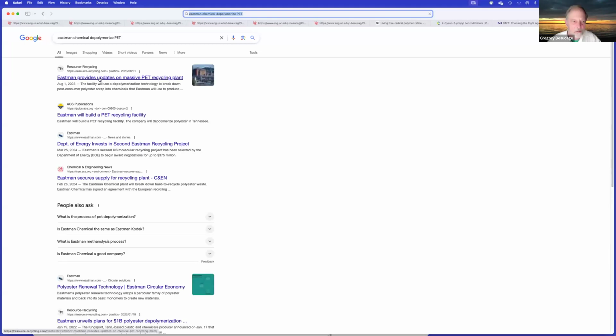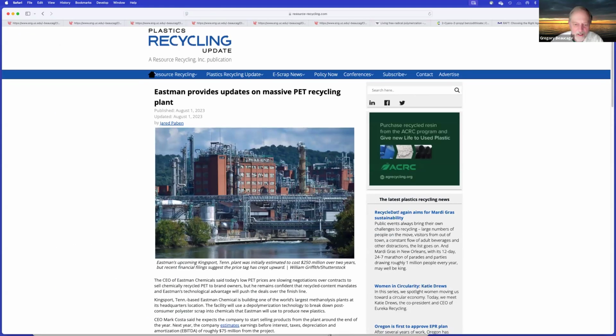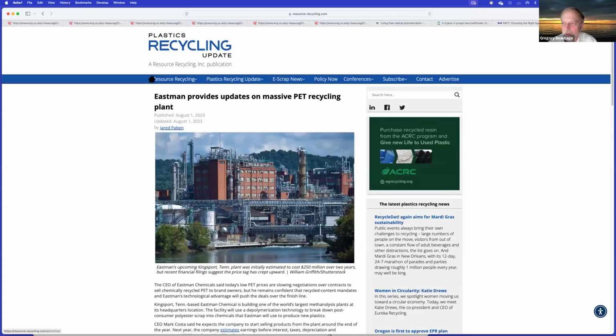Eastman has updates for massive PET recycling plants in Tennessee, kind of east of Oak Ridge or Knoxville. So on the Kingsport, Tennessee, some of the Tennessee River. So anyway, some people work there, and they've been doing this depolymerization process for quite some time, and they're trying to upscale it a little bit. The problems always come down to economics. Like, is it economically viable to do that?